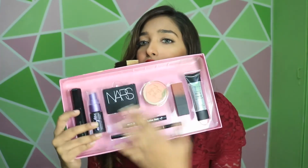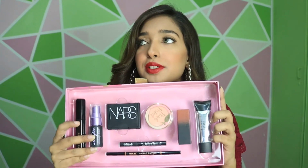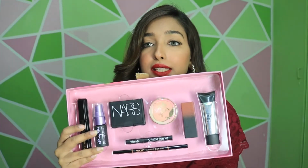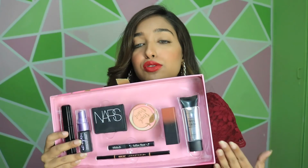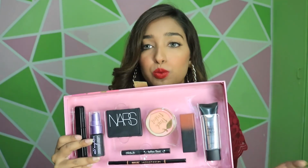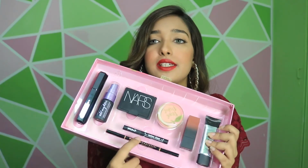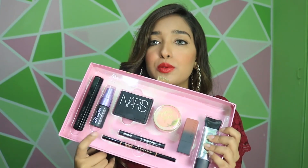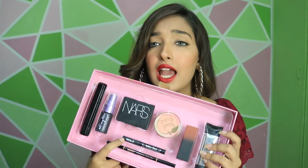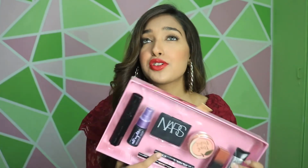And all these products are Sephora's must-haves because these are the best sellers. Yeah, that's why they made a package at very discounted prices, because if we buy these products individually they are going to cost too much. So yeah, this is a full size eyebrow pencil, and this is the Kat Von D liner. This is just amazing, and it is in a travel size. I wish I would get it in full size, but it is what it is.